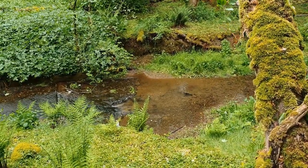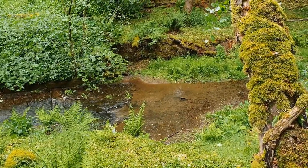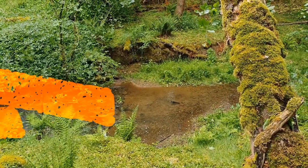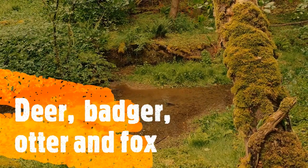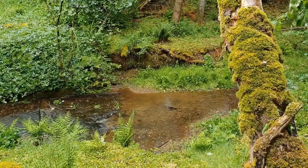The reason I've chosen this tree is because at the other side of the water there you can see there's a wee bit jutting out at earth. I've seen a lot of animal tracks down there before, and that's where they're obviously coming to drink. So I'm going to set up the camera here looking down on that and we'll see what we can find. Wish me luck.